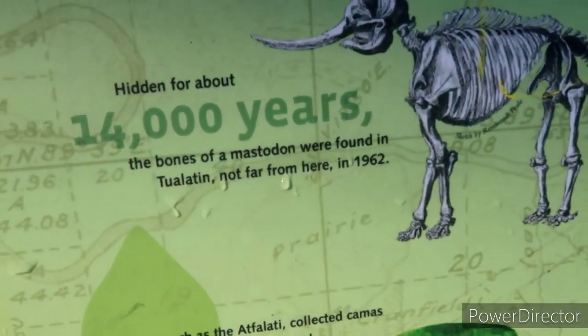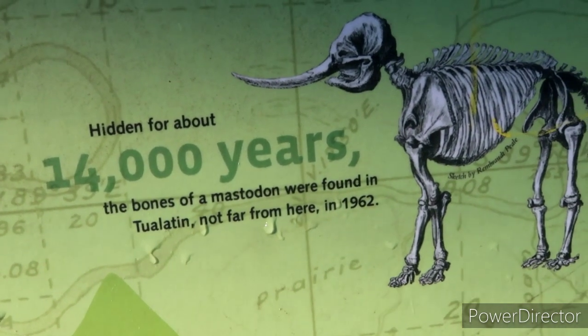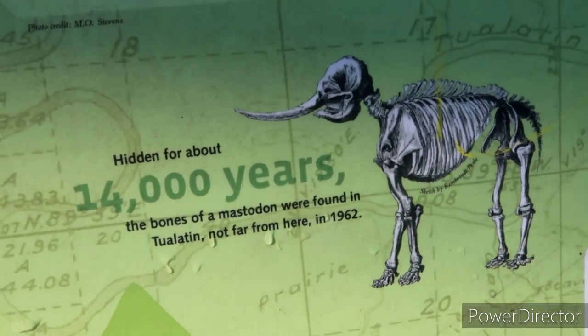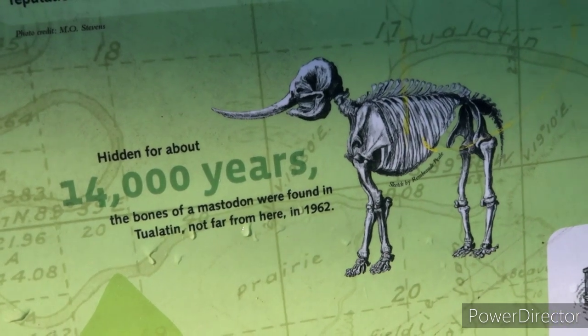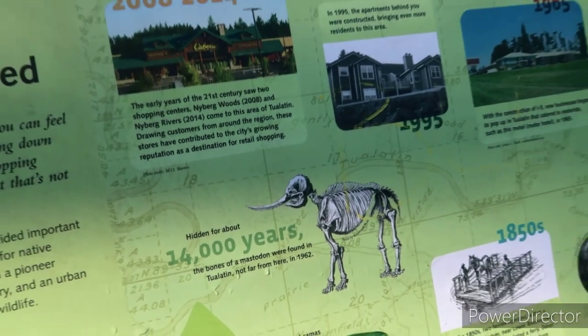Hidden for about 14,000 years, the bones of a mastodon were found in Tualatin, not far from here. In fact, right behind the Fred Meyers. Huh.